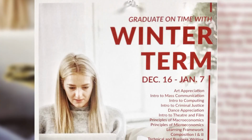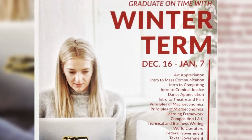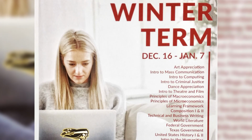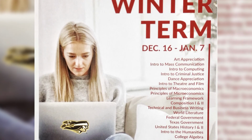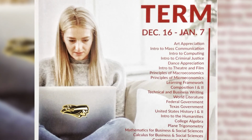The fall semester is coming to an end, which means it's that time again to register for classes. If you want to knock a few classes out of the way in a short amount of time to lighten the school workload, you can take classes during the winter semester, which starts after the final exams in December and runs until early January. Most classes available are core classes such as Learning Framework, Art Appreciation, Composition 1 and 2, Speech, and many more, and most can be taken online.